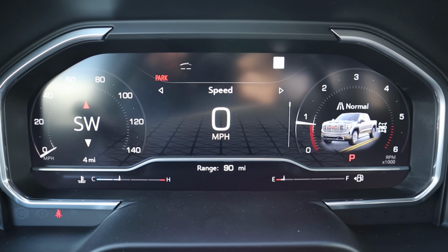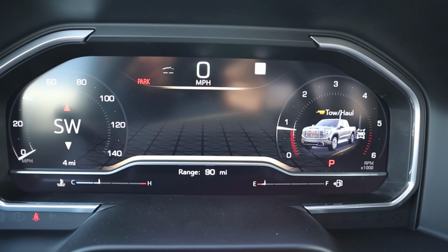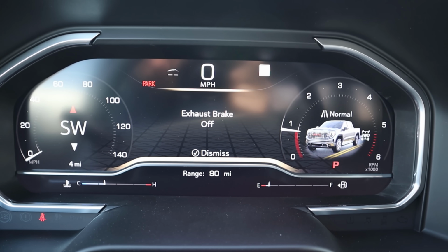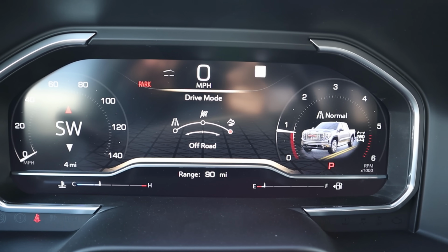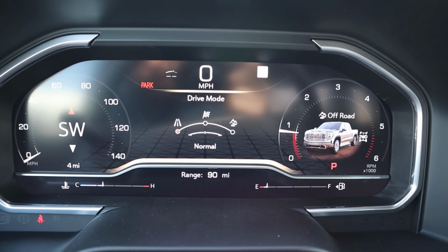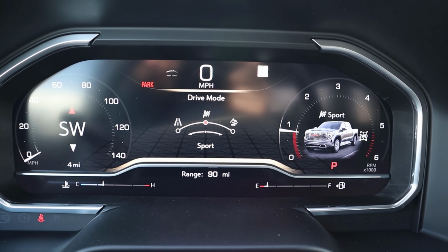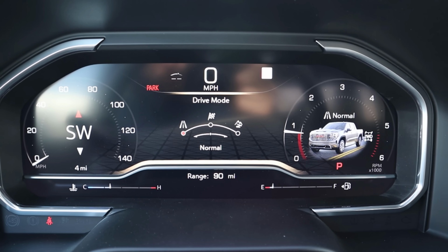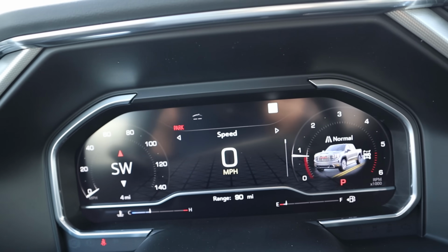Now, again, we've got that tow haul mode, and notice it's got a cool towing animation. Look at that. Pretty neat. And then, also, notice this is diesel, so it has a diesel exhaust brake. We have some different drive modes. We've got our off-road mode, we've got our normal mode, and then we have our sport that you can go between, and it shows a little animation for all of those depending on the mode that you go into, and, well, there you go.